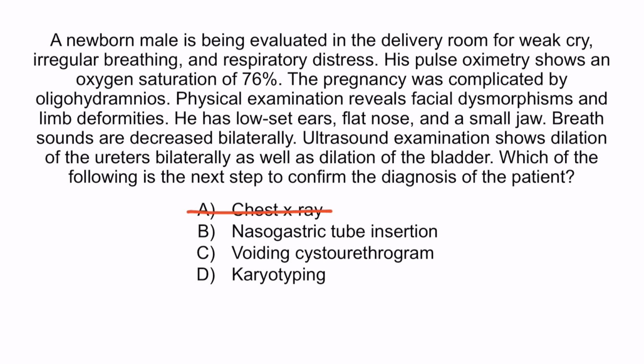Option A, chest X-ray, will reveal pulmonary hypoplasia and will explain the symptoms of respiratory distress. It will not reveal the underlying cause, though, and therefore is incorrect. Option B, nasogastric tube insertion, is helpful to diagnose patients with esophageal atresia, commonly associated with tracheoesophageal fistula. Tracheoesophageal fistula is associated with polyhydramnios, not oligohydramnios, during pregnancy.